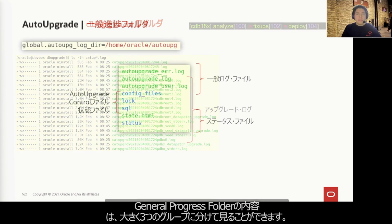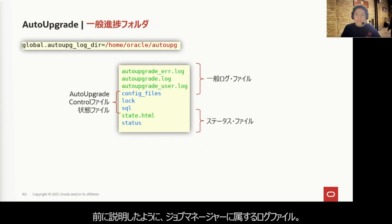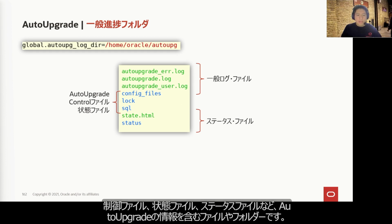The content of the general progress folder can be seen as three major groups. The log files that belong to the job manager, as we described before. The files and folders that contain information of the AutoUpgrade, such as the control files and the state files, and the status files.